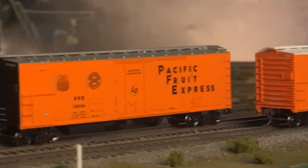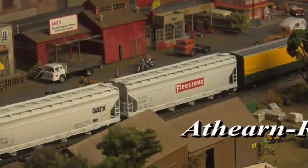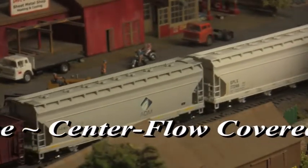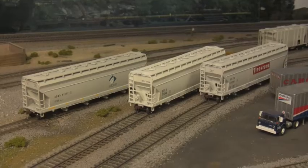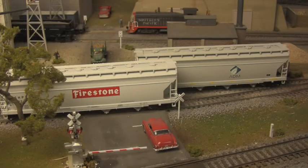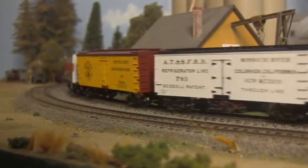Available in multiple paint schemes, including differing versions of some common road names, these cars will pair well with center-flow covered hoppers, also from Roundhouse. Developed by the American Car Foundry in the early 1970s, center-flows utilized a semi-cylindrical design, allowing for greater strength without increased tare weight. The design proved immediately popular, and ultimately evolved into the modern cylindrical hoppers that we see today. All members of the Roundhouse line feature injection molded bodies, machined metal wheels, McHenry couplers, and optimized weighting.